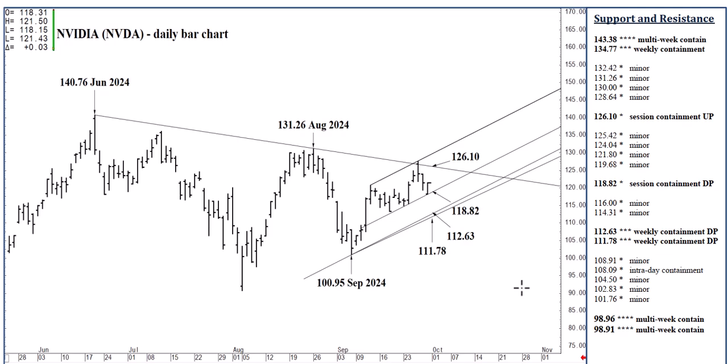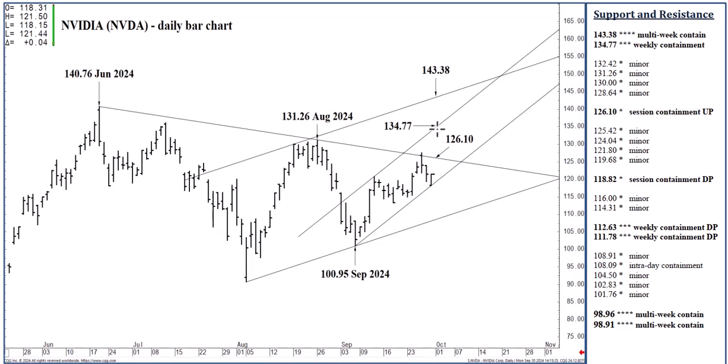So, NVIDIA. 118.82. It's nearly, actually, it probably is a 2-week channel bottom. I could bump this up to 3 stars. We do have a recent buy signal above the 5/8 Fibonacci. There's a case to be made for just calling this a 3-star support that can contain selling on a weekly basis, and above which expecting bullish continuation in the coming weeks to 143.38.